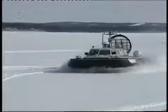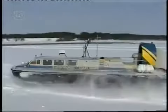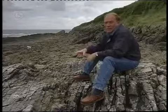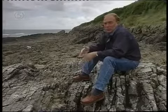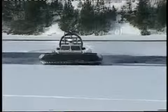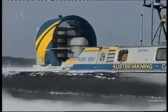Hovercraft break the traditional rule of length to breadth ratio. You can't have a barge-shaped high-speed vehicle. You couldn't in the past. That's why a destroyer's long and thin or a fishboat's short and wide. Hovercraft break that rule by lifting out of the water. Thus you can have a high-speed barge or work platform.